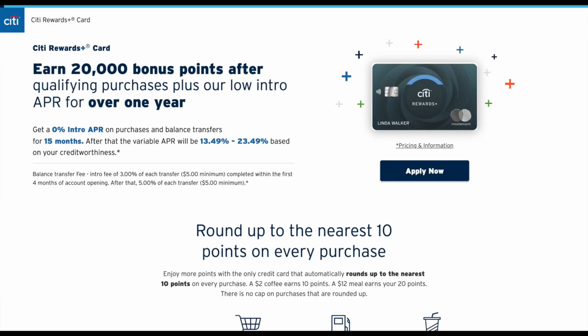We're going to stay with the Citi credit cards, and this one is going to be the Citi Rewards Plus credit card. You can get 0% APR for 15 months on balance transfers, and the balance transfer fee on this one is 3%. And I want to make sure that you know that you have to do the balance transfer within 4 months.